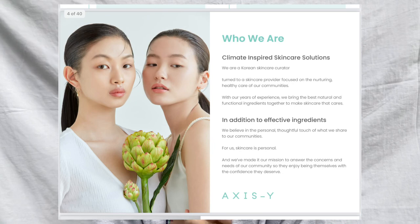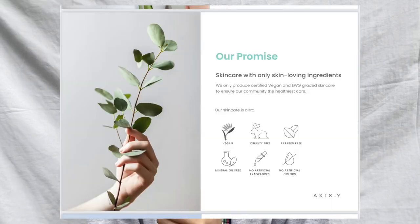So, before we start talking about the products, let me first introduce to you guys yung brand na nag-send nito sa akin. So, axisy is a Korean skincare brand that is known for using natural ingredients in their skincare or their products. So, you can assure na maganda yung products na pinuproduce nila. And I'm so excited to talk about each of the products that they sent me.